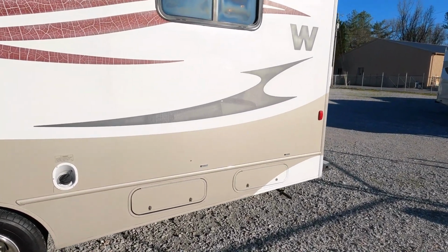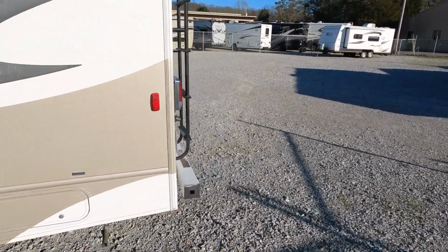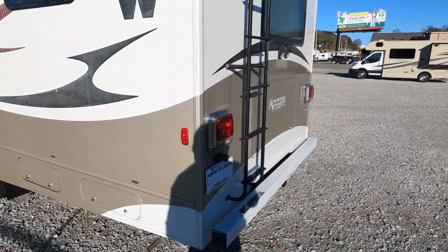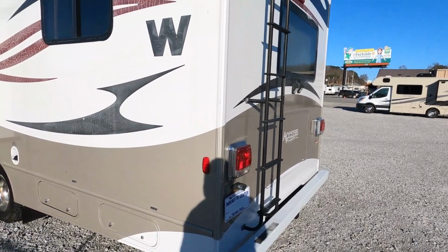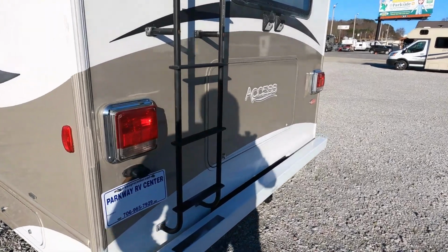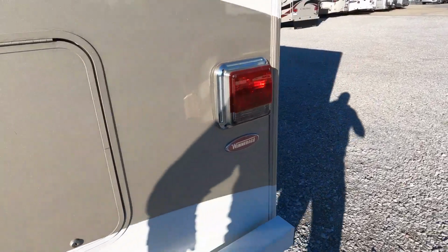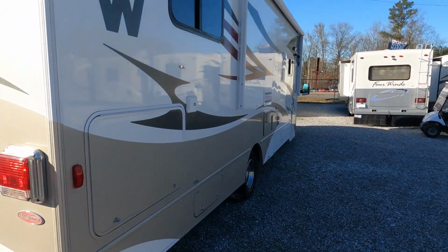Trailer hitch on the back is rated for 5,000 pounds. It does have a backup camera. I used it when I backed it out of the spot here. It works great. Little outside storage. It's got a power patio awning.